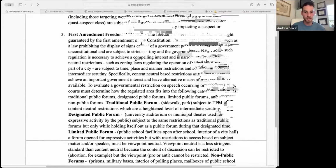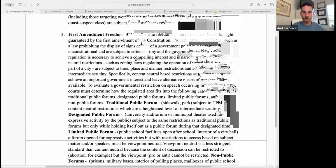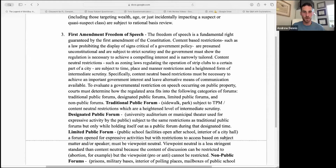First Amendment freedom of speech. The freedom of speech is a fundamental right guaranteed by the First Amendment of the Constitution. Content-based restrictions, such as a law prohibiting the display of signs critical of a government policy, are presumed unconstitutional and are subject to strict scrutiny, and the government must show the regulation is necessary to achieve a compelling interest and is narrowly tailored. Content-neutral restrictions, such as zoning laws regulating the operation of strip clubs to a certain part of a city, are subject to time, place, and manner restrictions and a heightened form of intermediate scrutiny. Specifically, content-neutral based restrictions must be necessary to achieve an important government interest and leave alternative means of communication available.